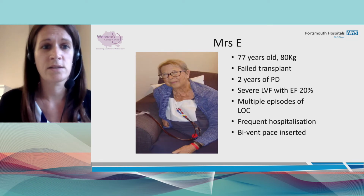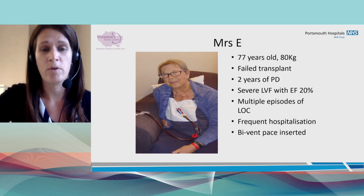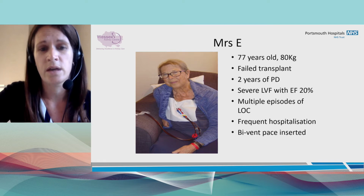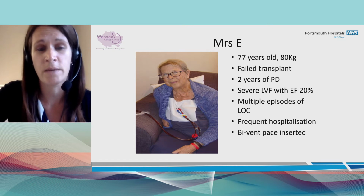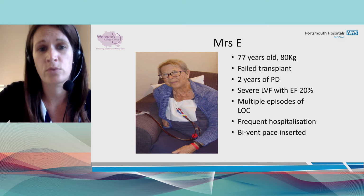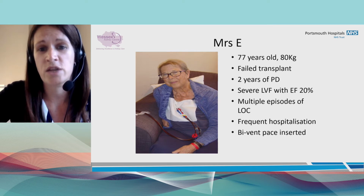So this is a case of Mrs. E, a real patient in our programme, 77 years old and 80 kilos. Unfortunately, she had a failed transplant. In fact, during her transplant, she developed PTLD and had to have chemotherapy. At the failure of her transplant, she went on to peritoneal dialysis for 2 years, but unfortunately sustained severe left ventricular failure, possibly due to her chemotherapy, and had an ejection fraction of 20%.